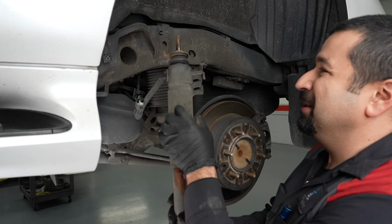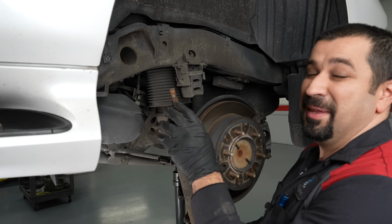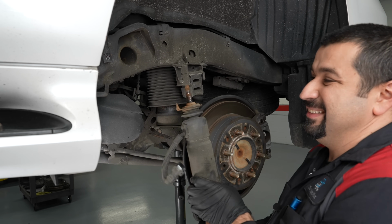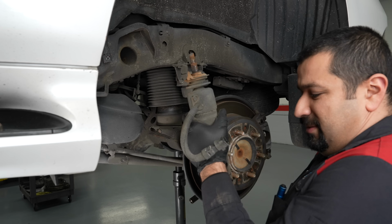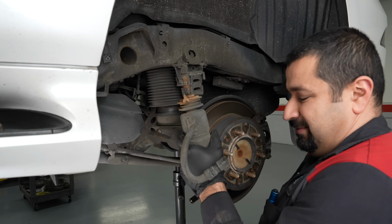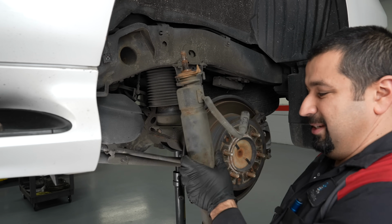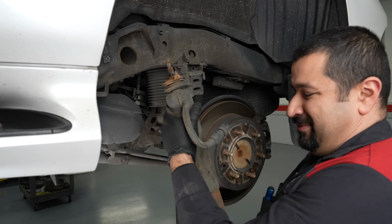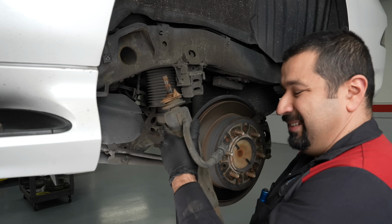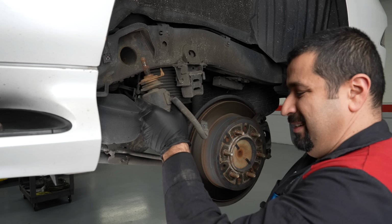It's all gone here. This is another mount. This one is actually completely seized on. Look at the amount of rust on this stem. It just looks very ugly. And shock wise, yeah, it makes all kinds of noises. Usually when shocks do this, and this one is returning, but if I can push it by hand this easy, I'm not really pushing a lot of pressure. Usually this shock is on its way out.